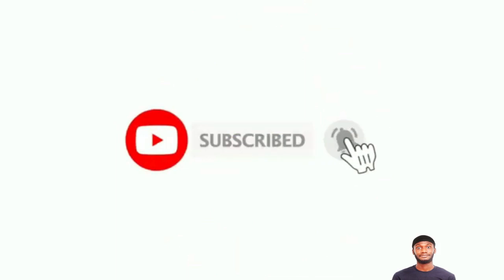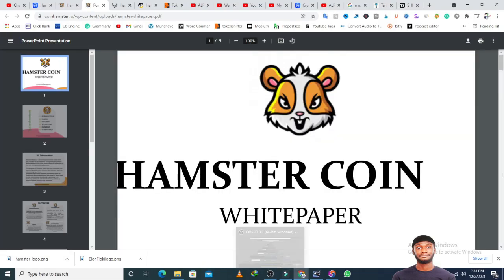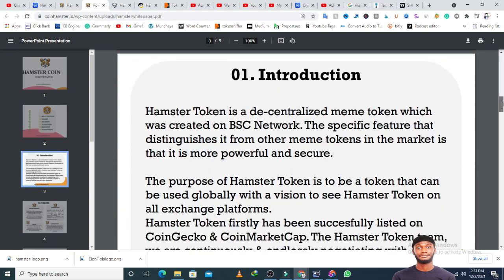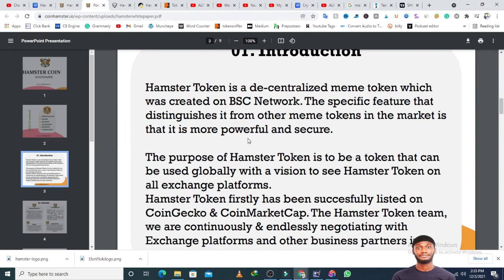Okay, that should be the white paper. Let me check the white paper. Maybe from the white paper I can get a very good idea. Hamster coin white paper, right? Okay, it says Hamster token is a decentralized meme token which was created on the BSC network. The specific feature that distinguishes it from other tokens in the market is that it is more powerful and secure.